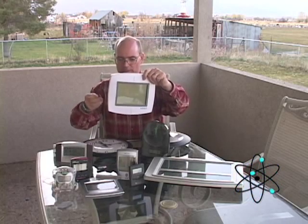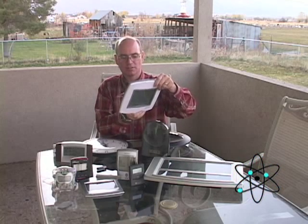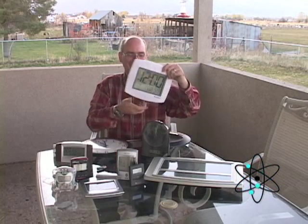Let's see. Here's one that I love this one as well. This is from Oregon Scientific, a very large display on that, so I do enjoy this one. Looks like my dogs have decided to join me here.